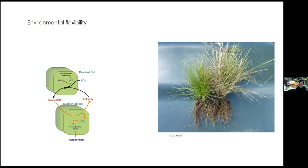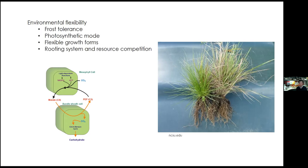Photosynthesis mode is also important, and grasses have shifted their photosynthetic pathways many times from C3 to C4. I'm oversimplifying this, but C3 is generally associated with colder and wetter environments and also tropical environments, and C4 grasses are more adapted to drier and arid conditions. So they've got physiological adaptations, and they also have a really amazing flexibility in their growth form.